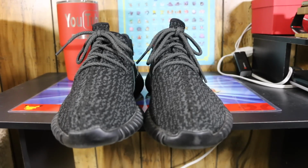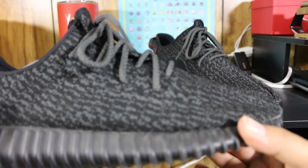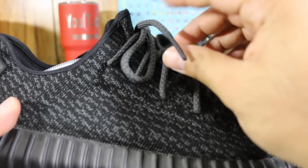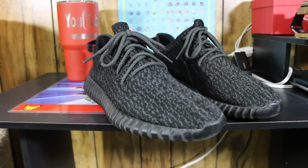It's not going to have that big of a contrast on the lace either. It's going to look kind of like a smoky gray, like the lighter part of the shoe, and then the tips on them are going to be black, because I've seen some fakes where all the insides are white or all the insides are black. It just kind of goes back and forth, but you want to make sure of that.